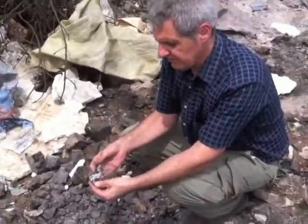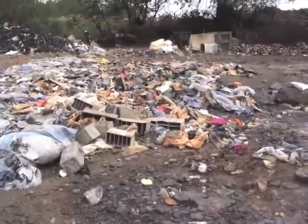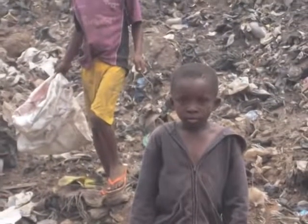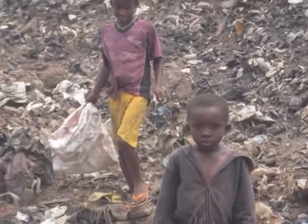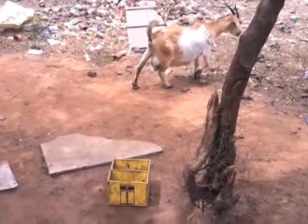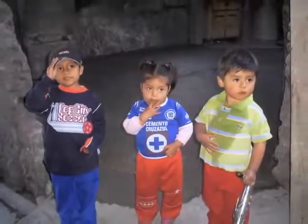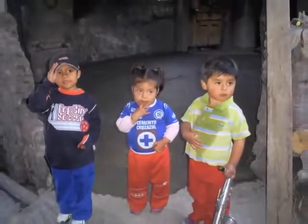Entire families live in these communities, and children both play and work here. The exposure to contaminated lead, soil, and dust is very high, and I suspect there's extensive lead poisoning here. This goat was drinking water from an empty lead battery casing. Livestock can accumulate lead and expose families to it through their milk.